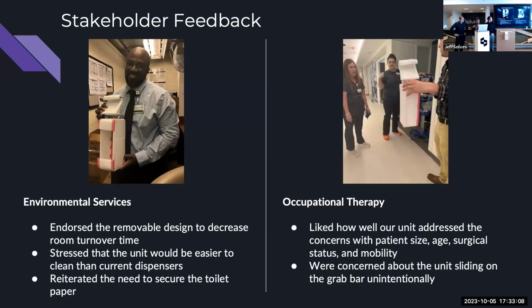The other stakeholder was the occupational therapist. Their expertise of the human body, they approved the placement of the dispenser as well as the adjustable features that aid patients with varying body types and conditions. They also voiced their concerns with the possibility of the dispenser sliding unintentionally if someone was to place their weight on the dispenser. So with that said, we went into redesigning the clip so that it would allow the tensioning of the grab bar to not slide unintentionally.